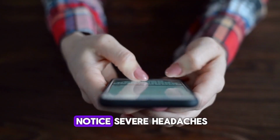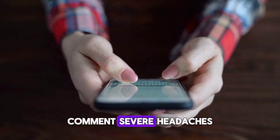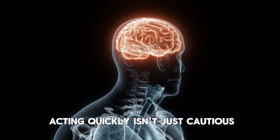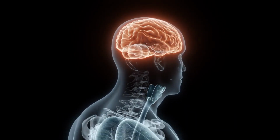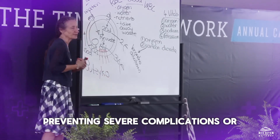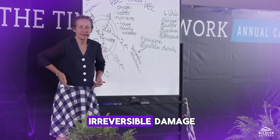If you start to notice severe headaches, comment "severe headaches." Recognizing these signs and acting quickly isn't just cautious, it could save a life, preventing severe complications or irreversible damage.